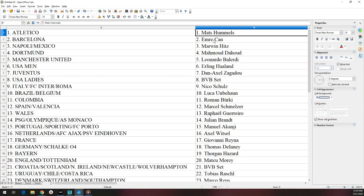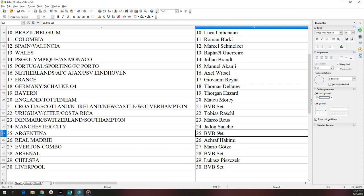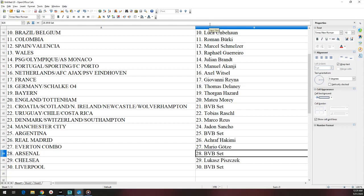Who's getting a set straight up? USA ladies, Croatia, Argentina, Arsenal, and Liverpool. Getting one of those sets straight up. Everybody else got players there.